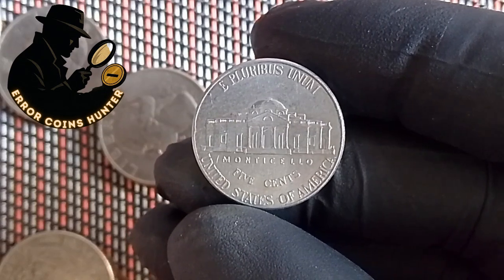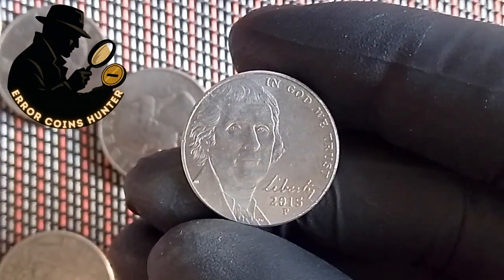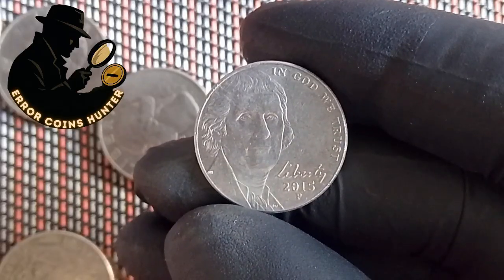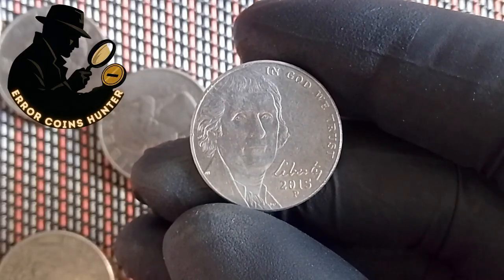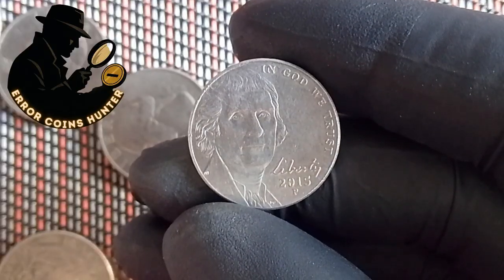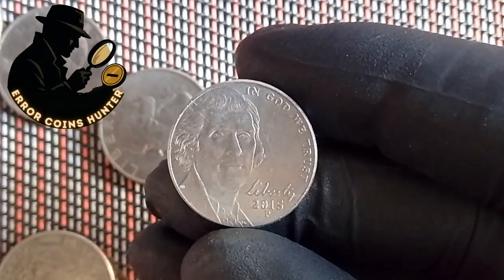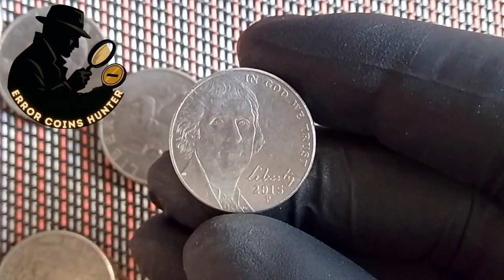Second, examine the weight using a digital scale sensitive to tenths of a gram. A normal nickel weighs exactly 5.0 grams, but this error coin weighs approximately 5.6 to 5.8 grams because of the silver planchet. So if you have a nickel that weighs more than it should, you might be holding something extraordinary.